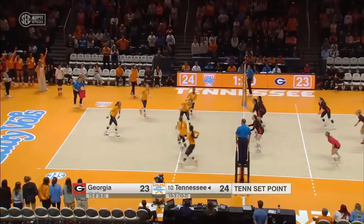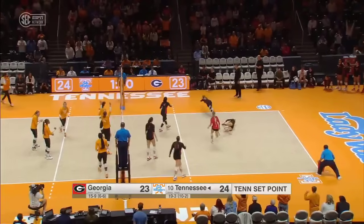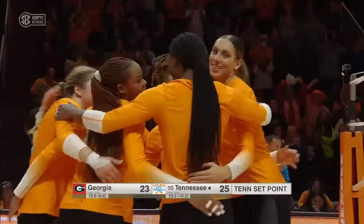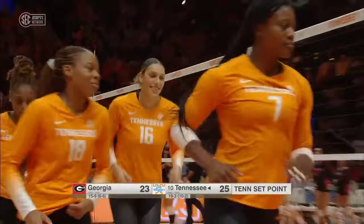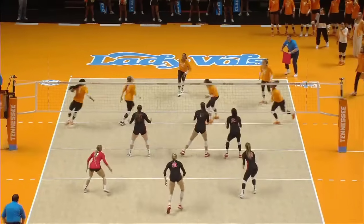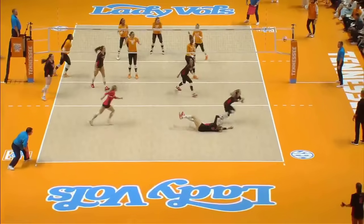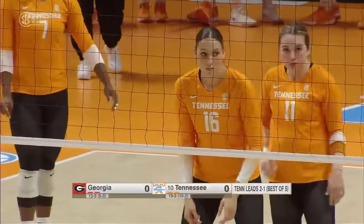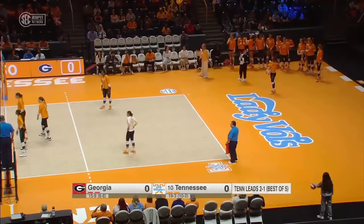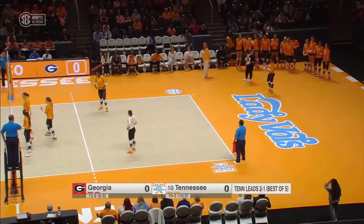Middle. Kerr. Fingal. Got it. Tennessee grinds out the 3rd set. They take the advantage. This environment is electric right now. What a fun game to be a part of. Morgan Fingal, her 14th kill. That 3rd set made things very interesting towards the stretch. The home team able to really grit and grind out a very decisive 3rd set to take the advantage.